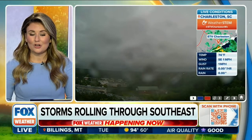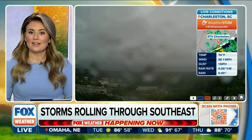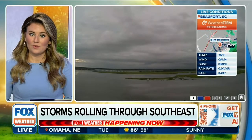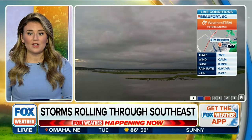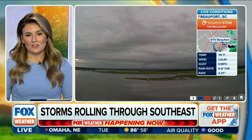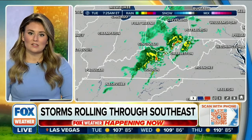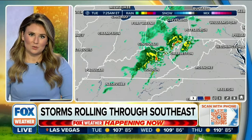Live look outside at Charleston right now. We have the raindrops on the camera, cloudy skies. Temperatures are in the 70s. We do have that light rain moving through. And then we take a look at Beaufort, South Carolina, where a lot of that activity is offshore. Cloudy skies, though, to get you out the door. Make sure that you are keeping the umbrella close by. And then we'll continue to monitor the showers and thunderstorms along our cold front marching eastward in the Midwest.